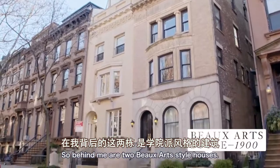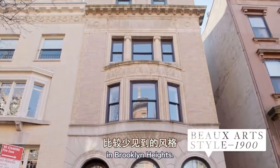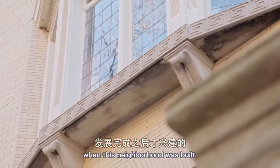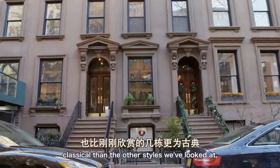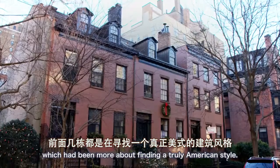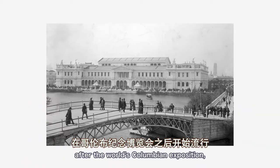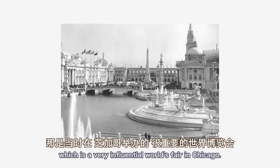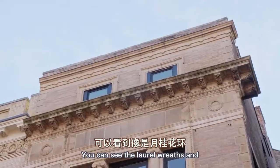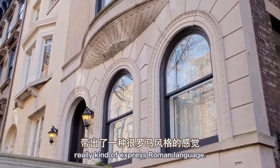So behind me are 2 Beaux-Arts style houses. These are something that you don't see a whole lot of in Brooklyn Heights. They happened a little bit later than when this neighborhood was built. They're much lighter and they're a little bit more classical than the other styles we've looked at, which have been more about finding a truly American style. They became popular around the 1890s after the World's Columbian Exposition, which is a very influential World's Fair in Chicago. So you can see the laurel wreaths and Greek cross in some of the language. You see the use of arches and really express Roman language.